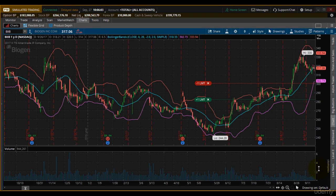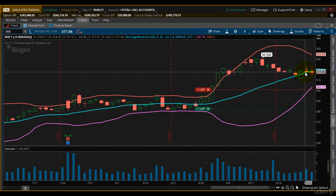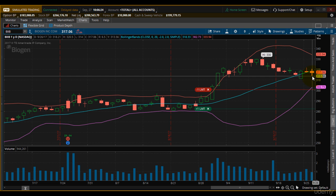Hi guys, this is day 2. As you can see, let me zoom in. As you can see, the price is still at the same level. We traded on this day, and the closing on this day is 318.46, and the closing on this day is 317.06. So $1.40 down. But if you remember our levels, we are still in profit. We don't have any issue, not even a single issue, and we are in profit.